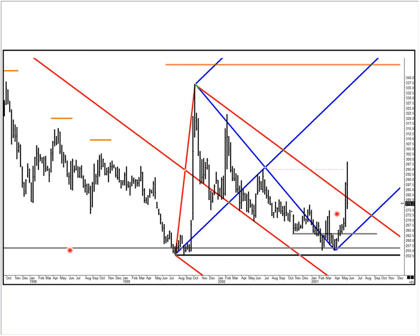When we poke above the red upper parallel and take out this intermediate swing high, this inside swing high, I draw an upsloping median line. Low, high, low. It has a mathematical probability built in.